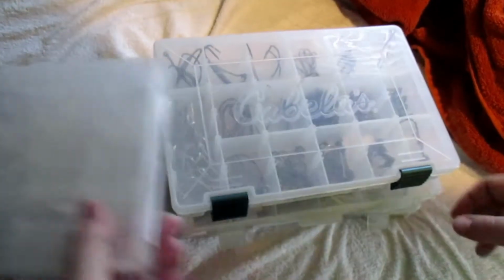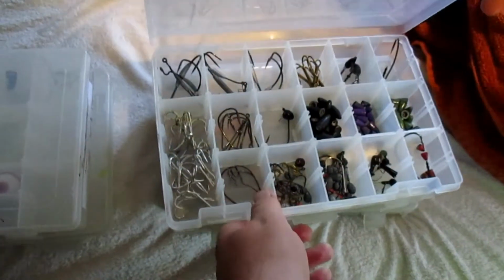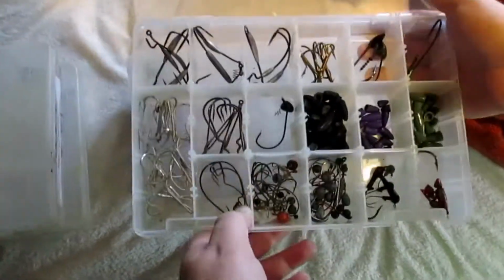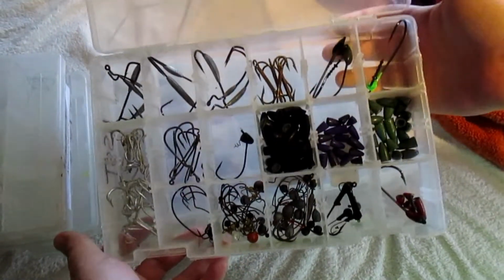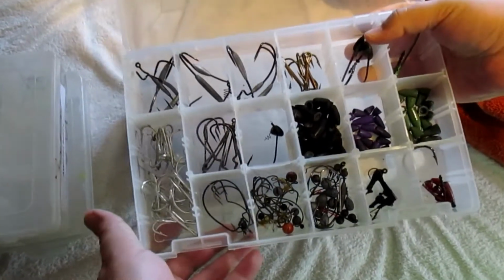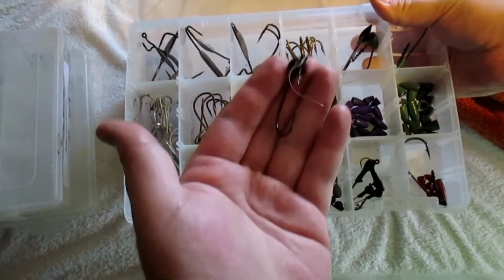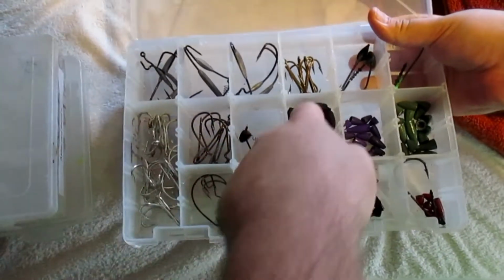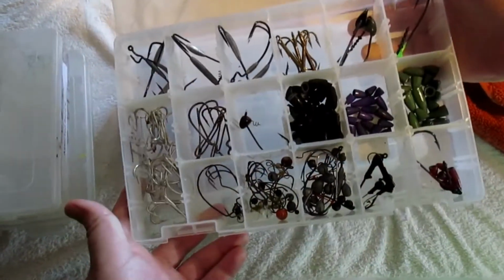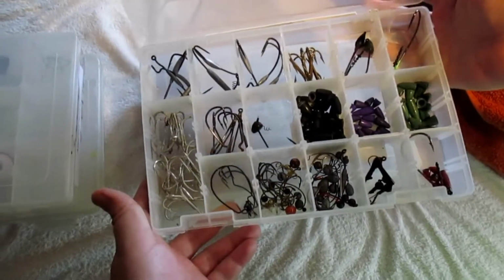Great to have a lot of beads in hand. They work for so many different situations and applications. This is terminal tackle. I've got everything in here from swim bait hooks to EWGs to stand-up jigs to trebles to different color sinkers, sliding sinkers, and mostly bullet weights actually.